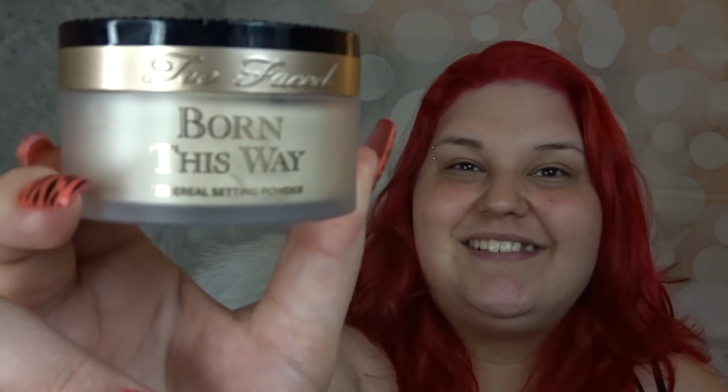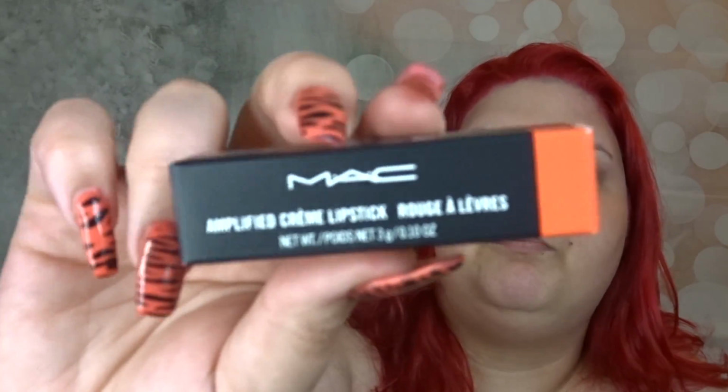So, yes. Alright, next is a MAC lipstick, and it retails for $19. It says it is a formula with a smooth glide, bold color payoff, full coverage, and a semi-lustrous finish. Ultra creamy. So this is the very first MAC lipstick I've ever tried or got. I'm not sure how nice the color is going to look on me. But yeah, so here is the box.